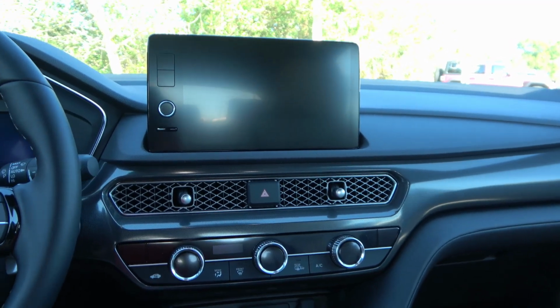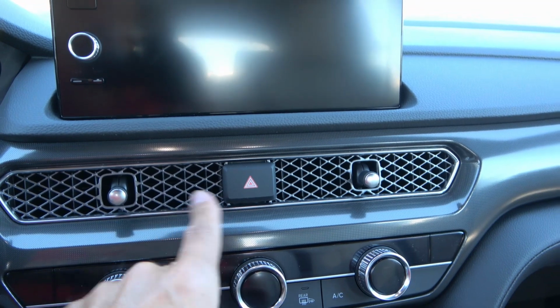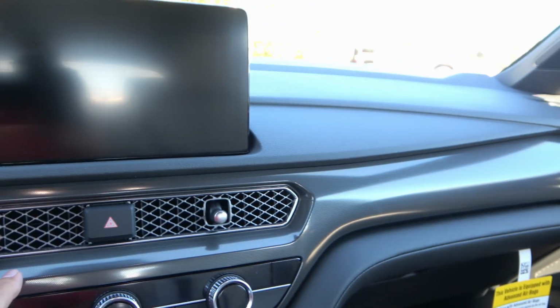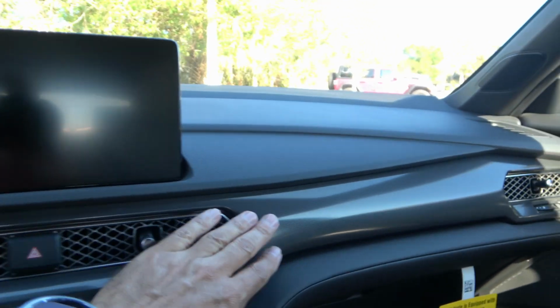Now, first of all, if you look at this honeycomb trim over here, you'll see that on the Civic, it actually extends through the entire width of the vehicle. And on the Integra, it's nicely covered with this trim. This is what they should use on the doors. Well, I'm not sure why they're not.